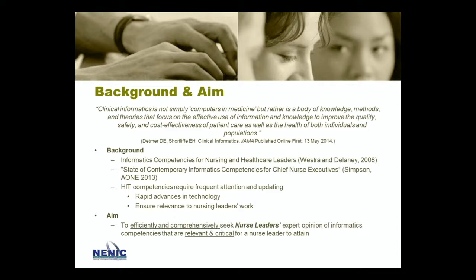And so what we did was look back at, okay, what has been published about nursing informatics competencies so far. There was really great work done in 2008 by Westra and Delaney on informatics competencies for nursing and healthcare leaders. Again, the focus was on the competencies for the non-nurse informatician, so nursing leaders that aren't focused in informatics. There was also work published by Roy Simpson on the state of contemporary informatics competencies for chief nurse executives.